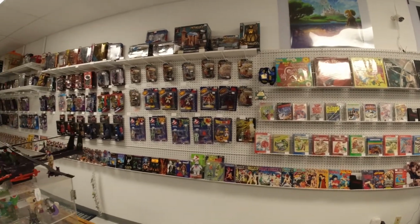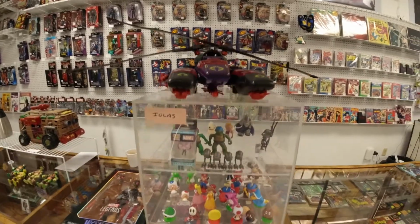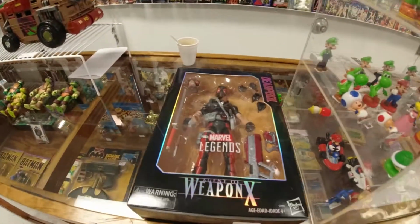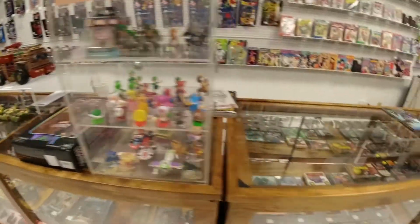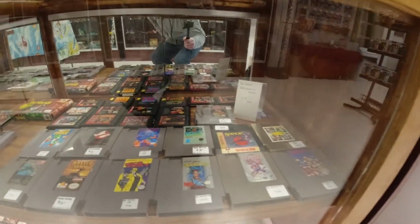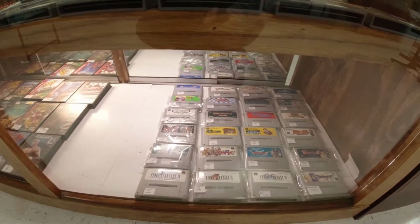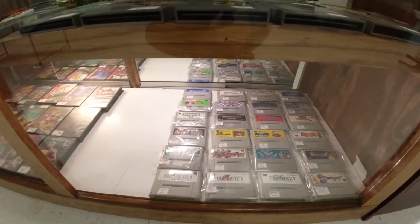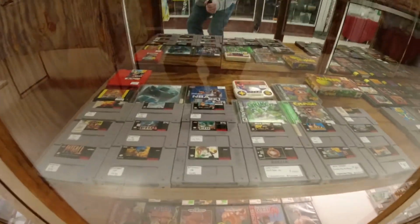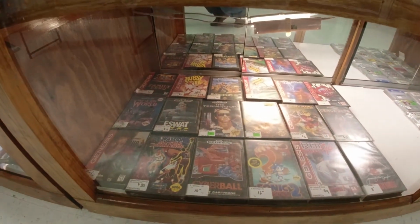This is just a shot from behind the counters. You can see all the figures, video game section there with some NES games, Intellivision games, complete in box Intellivision games, which is crazy to think. And then, of course, some Genesis, regular Nintendo games. He had some imports there. I believe those were Super Nintendo imports, if I'm not mistaken. Some Dreamcast games, Super Nintendo games, and Sega Genesis here.